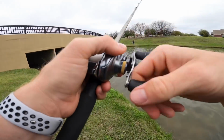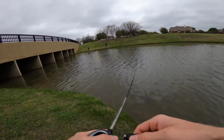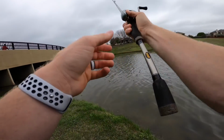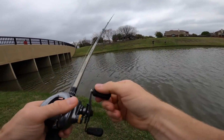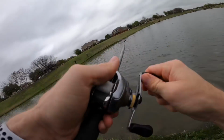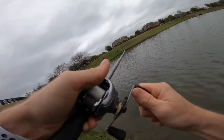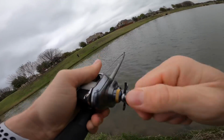Yeah, bottom baits might be the way to go right now. I mean, those craws have just been kicking butt, dude, lately. Interesting. Oh God, he hit it on the fall. All right, there we go. That's number 2. Chatterbait's pulling through, you guys. All right, jackhammer's doing okay.